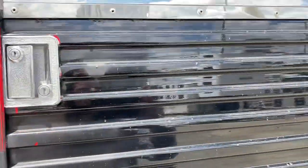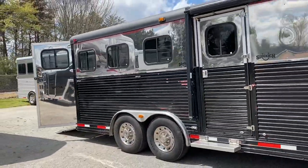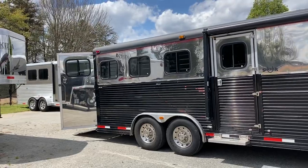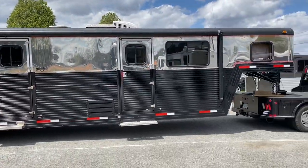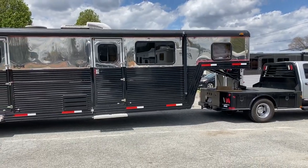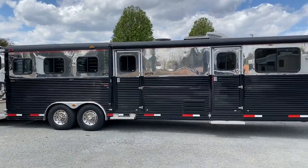All right, so 1997 Sidekick. By the way, Sidekicks were great trailers. They're not made anymore, but they were great trailers, solid trailers. People that still have Sidekicks today say they're great trailers. So 1997 Sidekick, 3-horse, 8-wide.